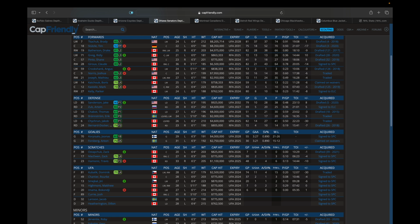But all this to say that Ottawa is just in a very, very bad spot because they're kind of stuck there. And it's not going upward, it's going downward. So, but with good coaching, it could help. We'll see. Anyways, after that, it's Montreal.